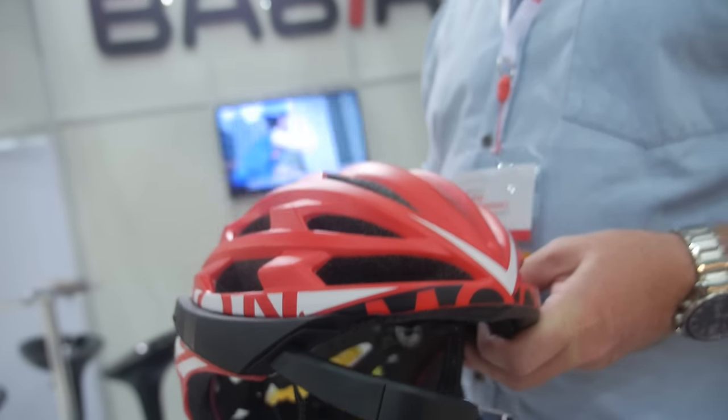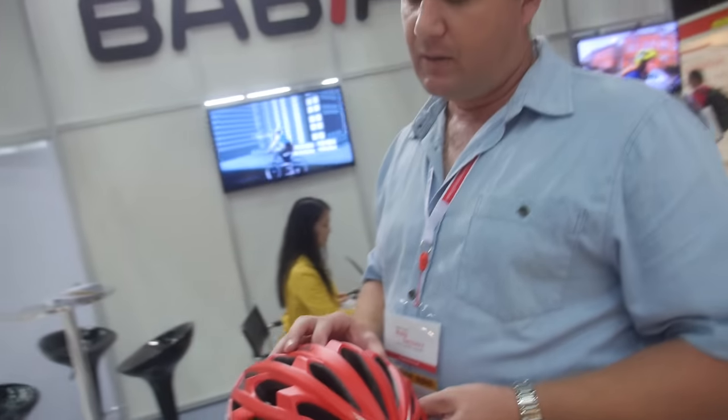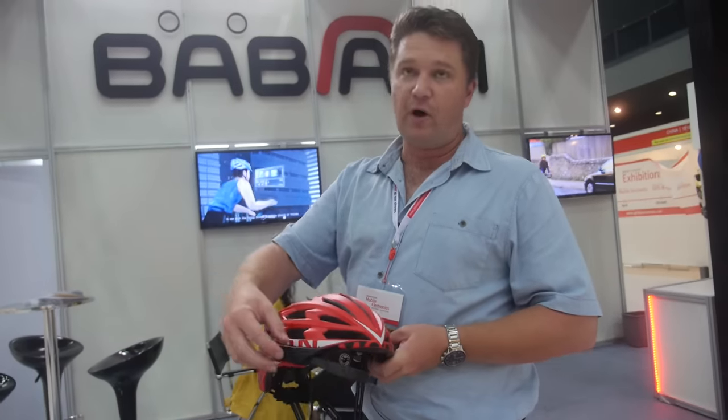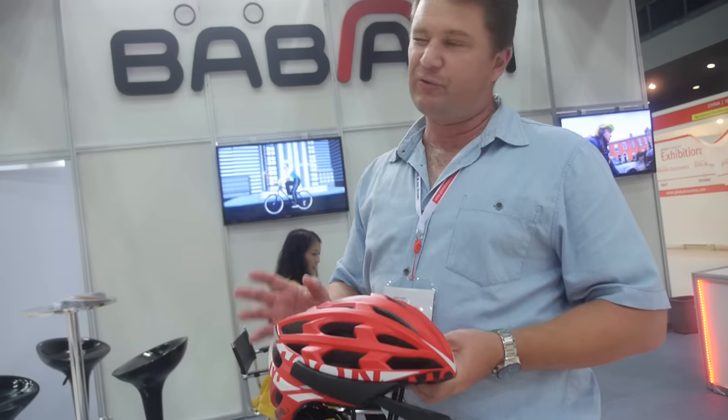So this is just a mock-up for now. How far are you from the real product? To be honest, this is pretty much in the final stages of done. We've got the CPU in here already. The camera just needs to be installed. So we think we're probably 6 months away from finishing.